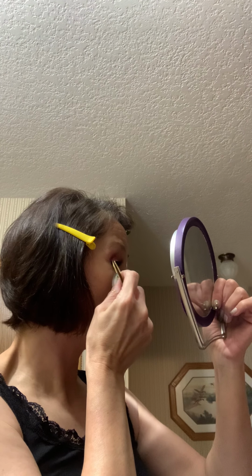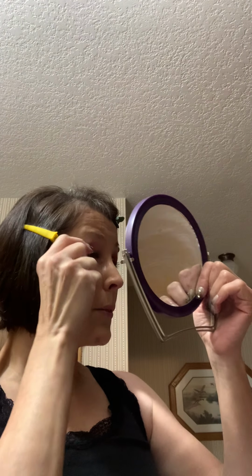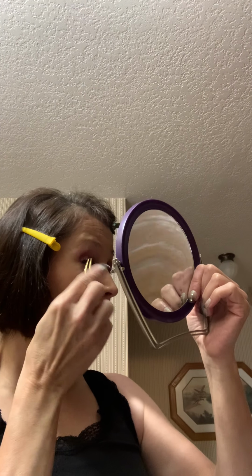And I do carry some glue in my purse and stuff, but I rarely do it. A lot of times, unless it's times when they really come loose, as if I've been somewhere and I had to wear a mask a long time.